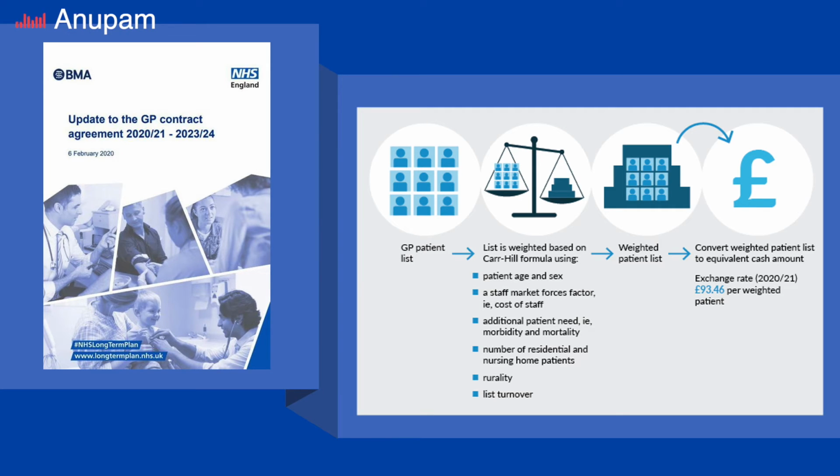Practices may also use 2 types of locally negotiated contracts as well to provide flexibility in their service provision, such as the Personal Medical Services or PMS contract, which is used by roughly 26% of practices, and the Alternative Provider Medical Service, APMS contract, which is used by roughly 4% of GP practices.